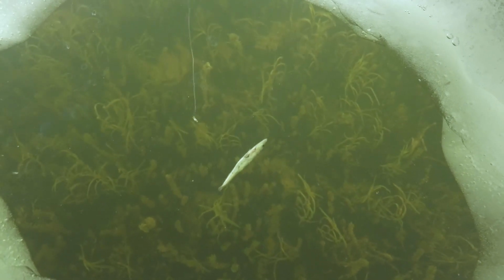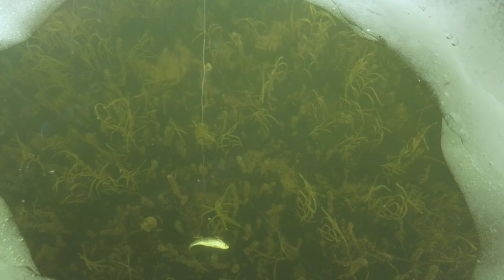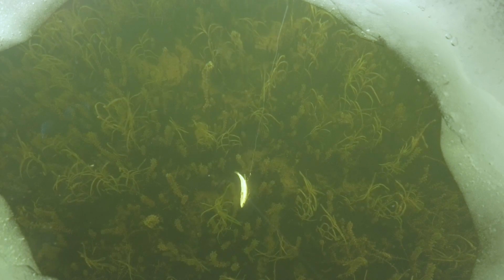Here's the first drop. First drop down. See how quick it takes for a pike to come. Super clear water today, which is nice for filming.